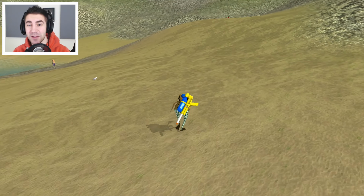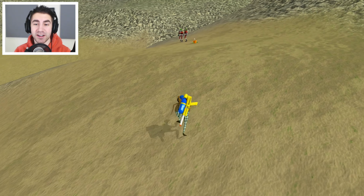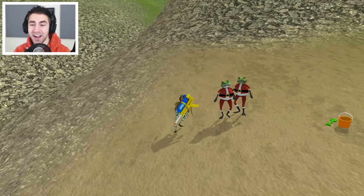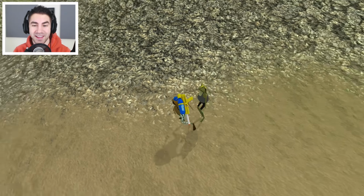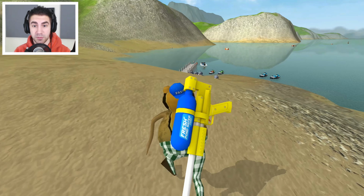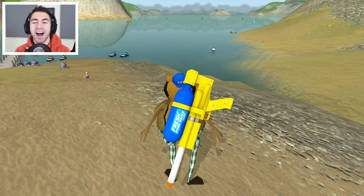And over here, looks like we got some Santa frogs. Dude, these guys are not dressed up for the beach. Dude, a couple Santa frogs. Oh, wow. Okay, I think this guy just appeared. Okay, what's up, dude? And off in the distance, we got a crazy person like walking on the water or something. This guy's walking on the water too.